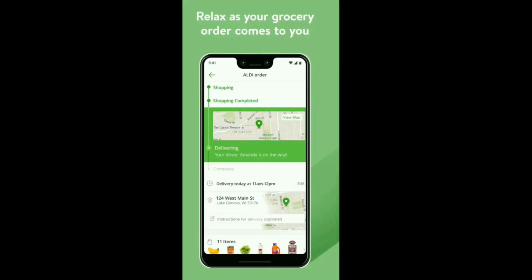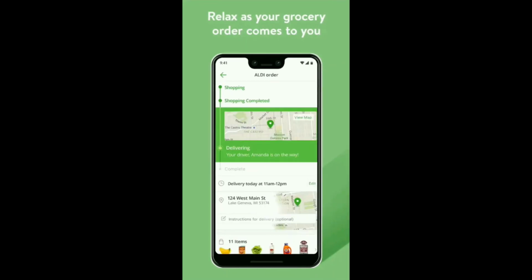When the shopper has all the items, the app will let you know the shopping has been completed. It'll then show you a map of where your driver's at so you know how far away they are. That was also pretty neat.